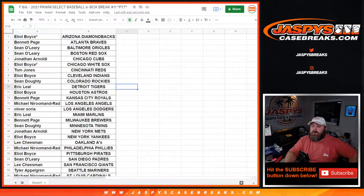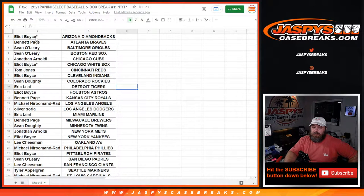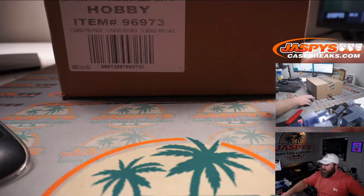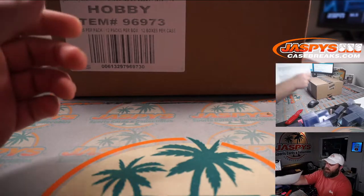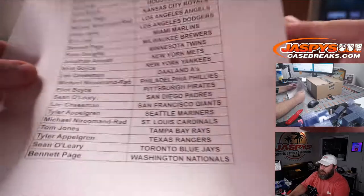So, here is our list of customers and respective teams from Elliot Boyce and the Diamondbacks down to Bennett Page and the Nationals. Thank you to Elliot with Last Spot Mojo, with the White Sox, and with the Diamondbacks. And here's our case. So, this is Pick a Team 11. This is a 6-box break. We're going to pop this case open and figure out which half we're going to do here and which half I'm going to load for team number 12. And here is our final list. Thanks to everybody for being a part of this, and good luck.